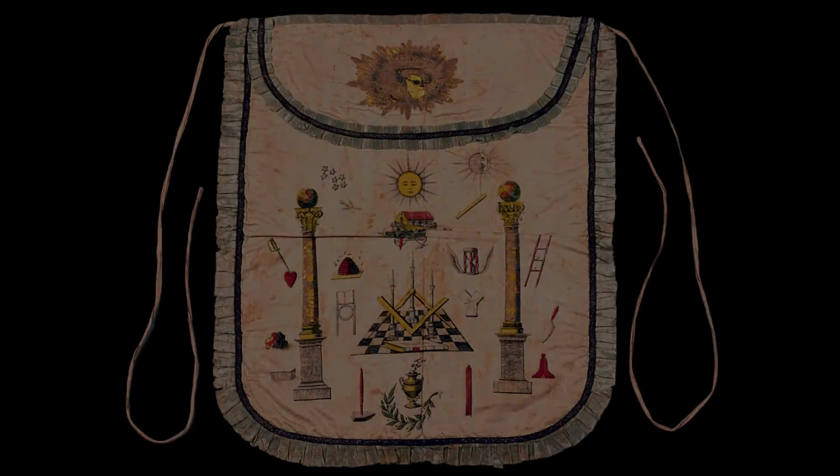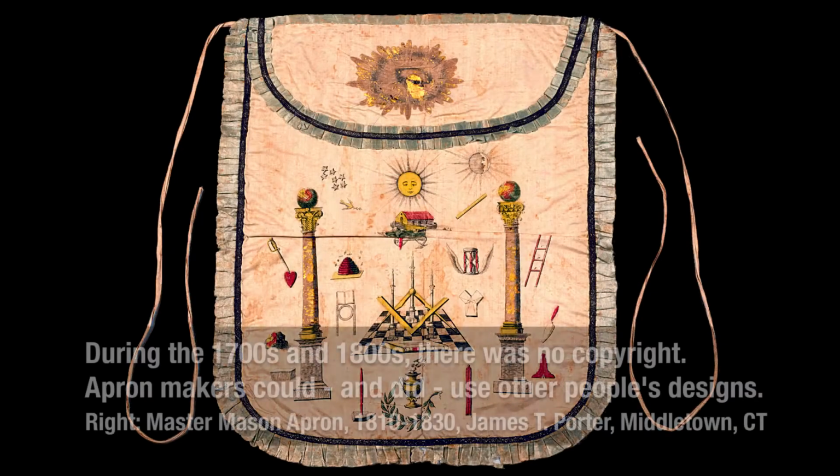And so that is this apron. And so there's some truth here. So I'm going to leave it to you to be your own history detectives and make your decisions about the other apron. So another thing I learned from looking at all of these aprons is that there was a lot of overlap in design.